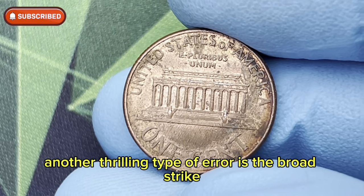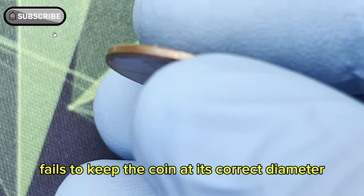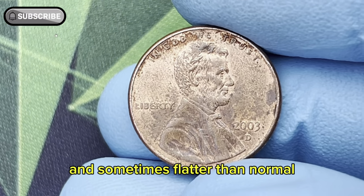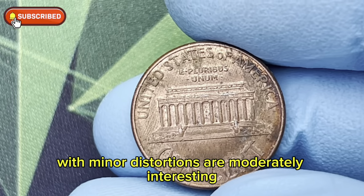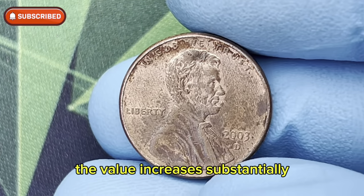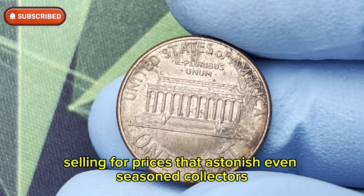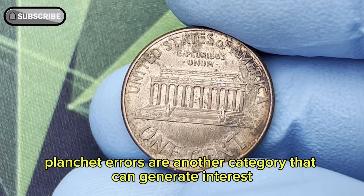Another thrilling type of error is the broad strike, which occurs when the retaining collar fails to keep the coin at its correct diameter during striking. Instead, the blank spreads outward, creating a coin that is noticeably wider and sometimes flatter than normal. Many broad-strike pennies with minor distortions are moderately interesting, but when combined with excellent surface quality and a dramatic appearance, the value increases substantially. In fact, coins exhibiting dramatic broad-strike errors have shown up in auctions selling for prices that astonish even seasoned collectors. Planchet errors are another category that can generate interest.